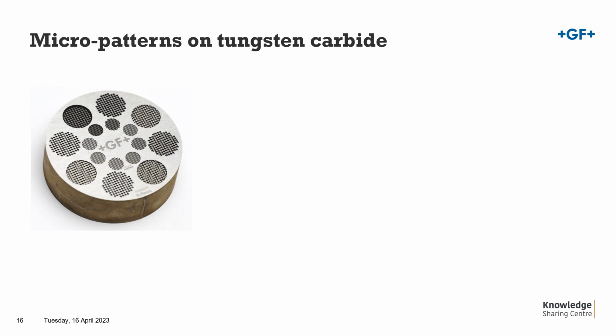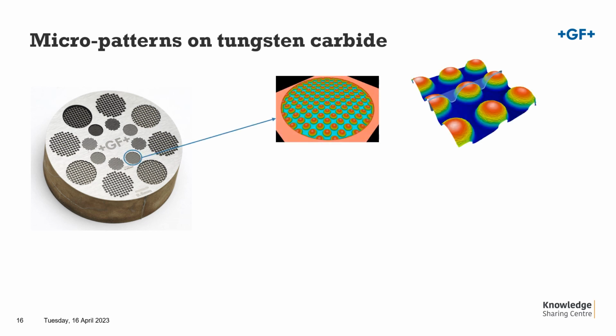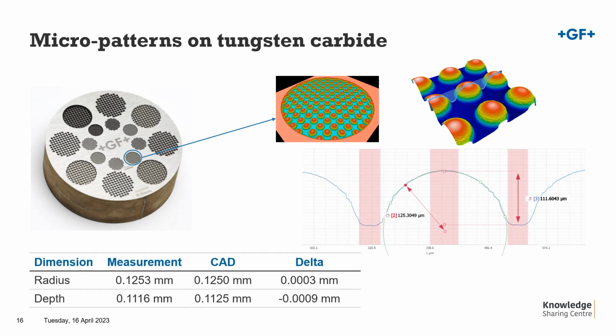This slide shows the dimensional measurements of one of the patterns found in this tool. And these are these spheres or semispheres we find here in the inner circle. The profile is measured like that using a SensoFAR S-NEOX sensor. And here are the results.